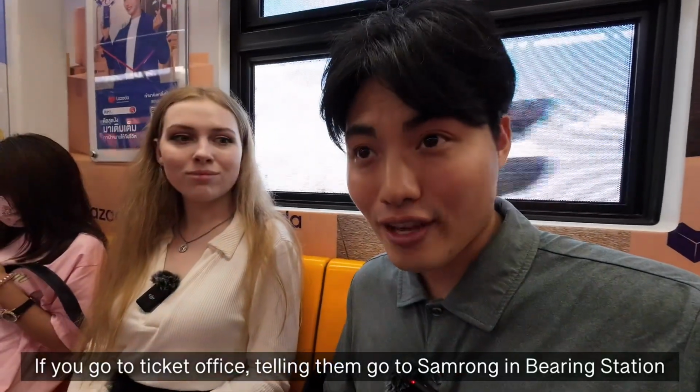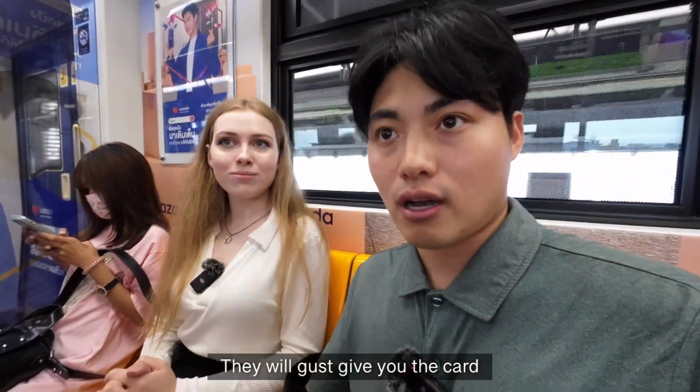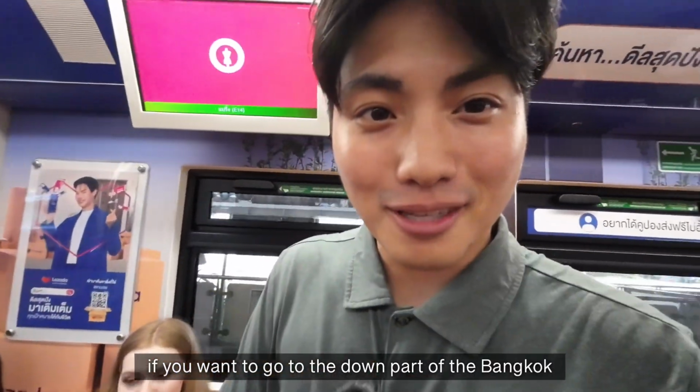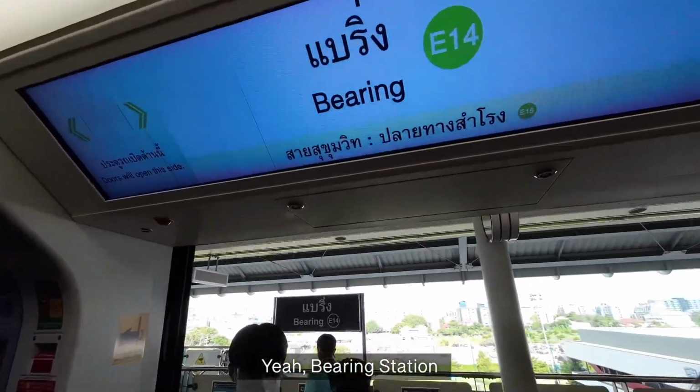So if you go to the office at Samrong in Bearing station, they will just give you the card. This is one more small tip. If you want to go to the down part of Bangkok, take the BTS. Yeah, Bearing station.